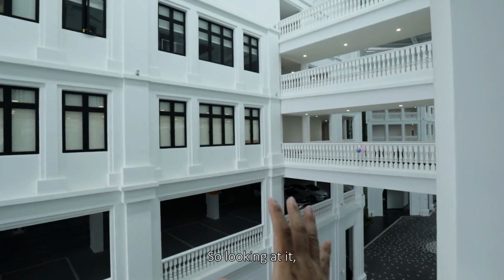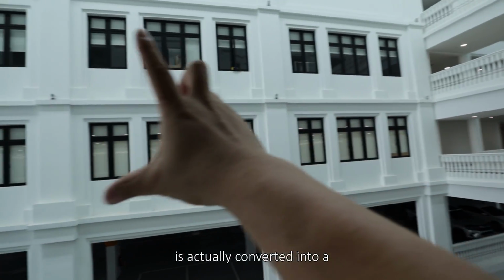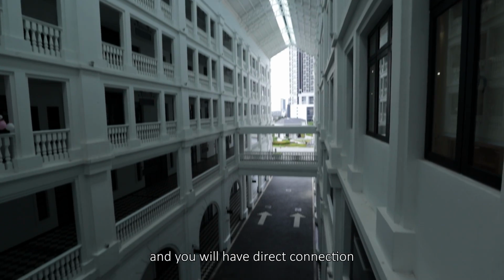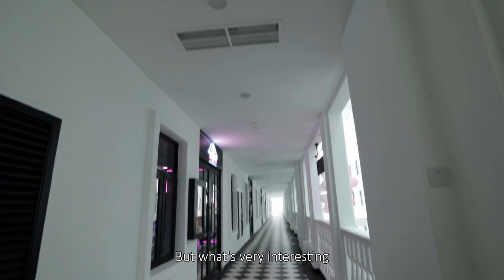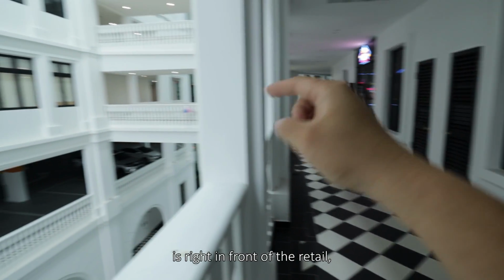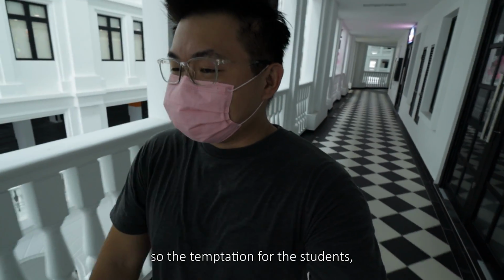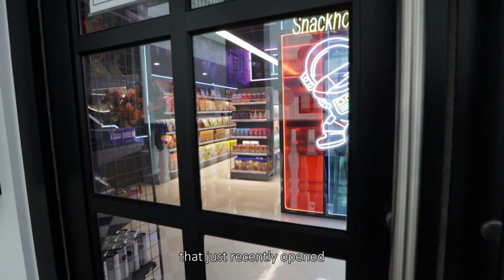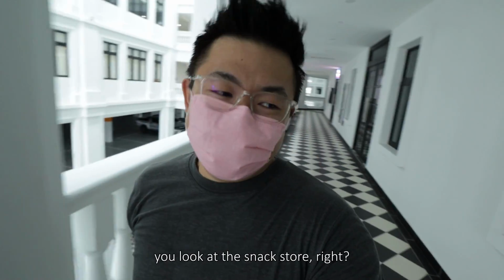So looking at it, part of the car park building is actually converted into a university. That is so cool, and you will have direct connection into the retail space itself. But what's very interesting is right in front of the retail, this space here is a library. What a temptation for the students. I don't know whether I can stand or not. So that's a snack store that just recently opened. Imagine when you study, you look at the snack store.